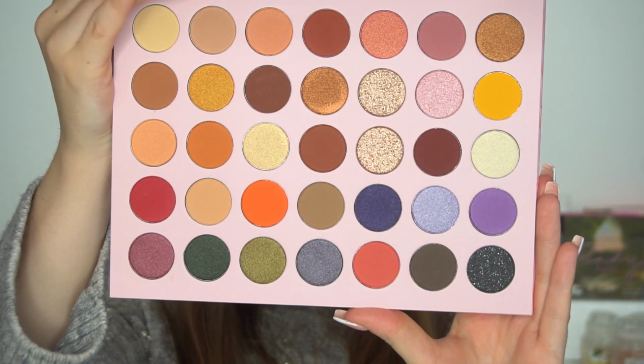By the way guys, the outer packaging is basically the same as the actual packaging of the palette, so you guys know I don't keep my packaging. So obviously there's a lot of shadows in here. And she comes with a big mirror as well. So this is what she looks like.